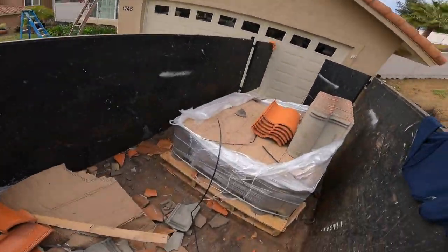All done loading. Got some leftover. Give them to one of the workers and load it up in the truck over there. And that's it. And I'll get on the roof and show you guys how to lay it up. All right, let's get it.